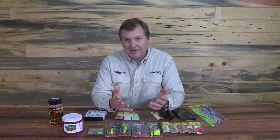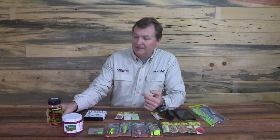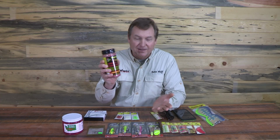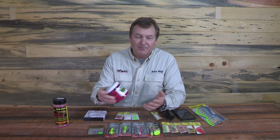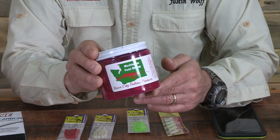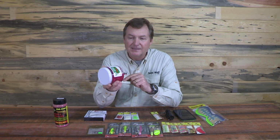Now for prawns, you have a choice there. You can either buy prawns and cure them up yourself with something like ProCure Shrimp and Prawn Cure, which is for sure a great way to go, or you can buy them already pre-cured. And the ones that I really like are the Washington coon shrimp. These are the ones I carry in the store. I think they're really high quality. Excellent baits, nice small baits too, perfect for Drano.